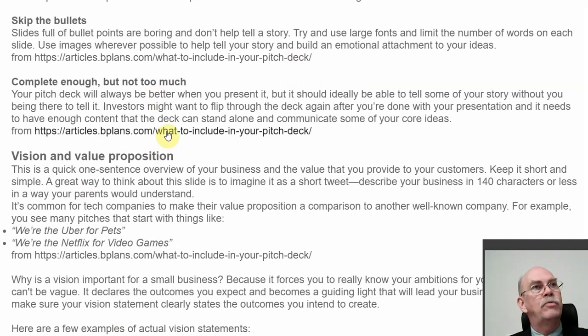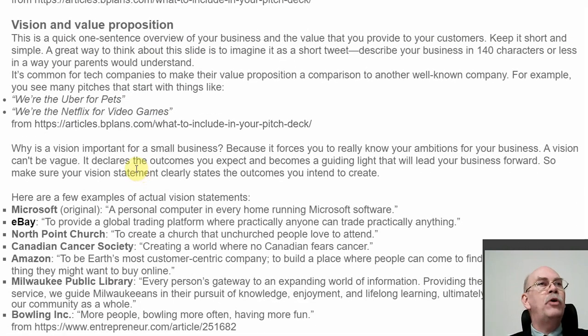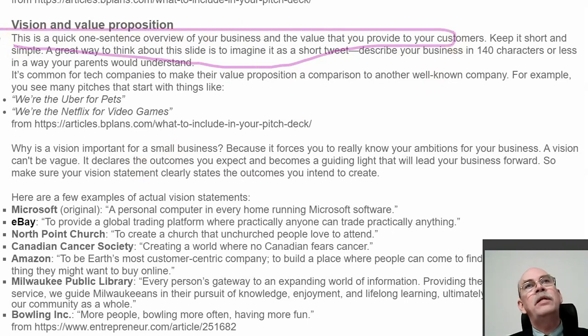And again, I got a link here and this one works. Where did I find it? So you can, of course, go to this website and see more. And it happens that skip the bullets and complete enough but not too much are both in the same web page. All right, vision and value proposition. This is the same kind of thing we were talking about earlier. But here, this page asks you to present a one sentence overview of your business. What is your business? What is the value that you provide? So for example, we are providing safety along with backpacks to kids.